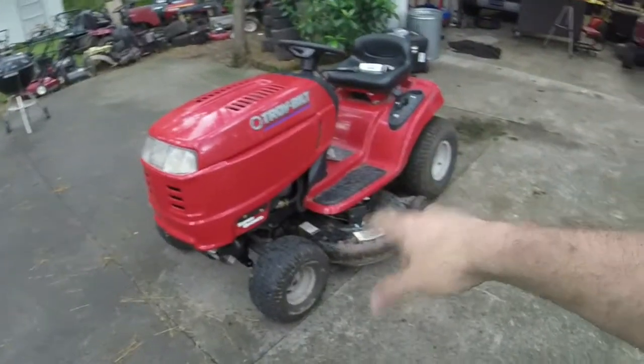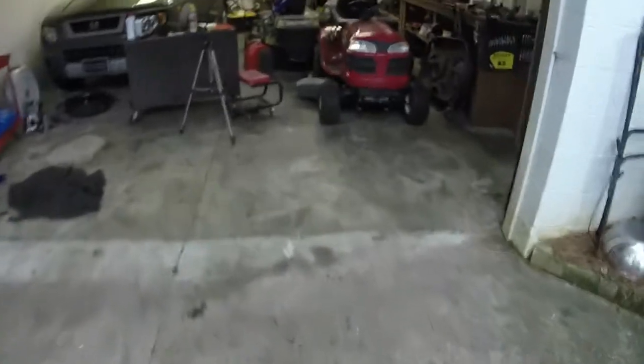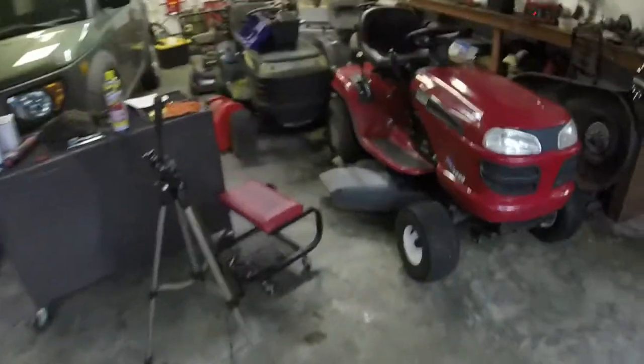This guy came in yesterday. It needed a deck belt. I put a deck belt on it. So it's just been like deck belts galore around here. I'm kind of tired of deck belts, but so that's kind of the gist.